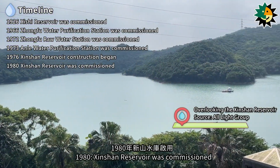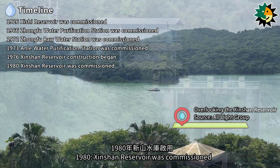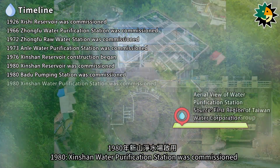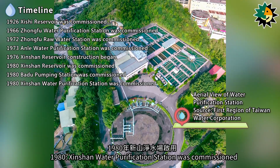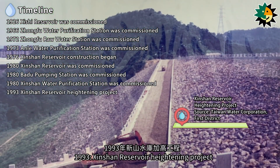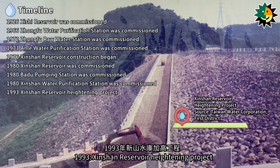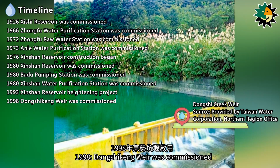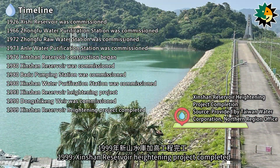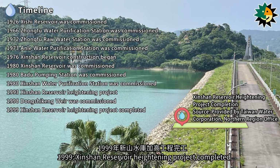1980, Xinshan Reservoir was commissioned. 1980, Badu Pumping Station was commissioned. 1980, Xinshan Water Purification Station was commissioned. 1993, Xinshan Reservoir Heightening Project. 1998, Dongshikeng Weir was commissioned. 1999, Xinshan Reservoir Heightening Project completed.